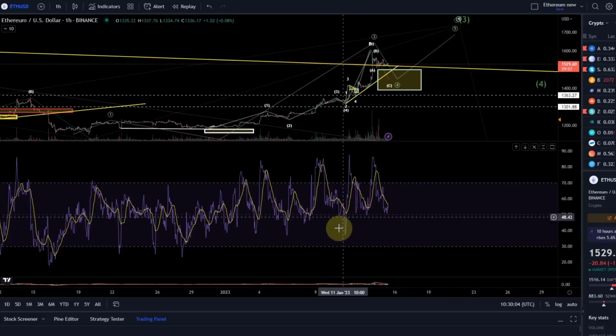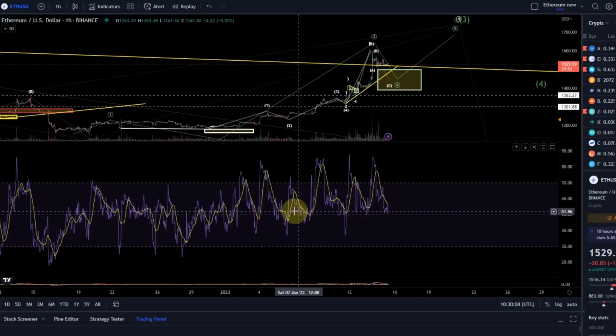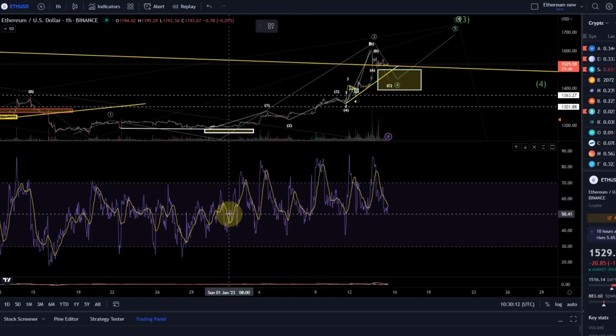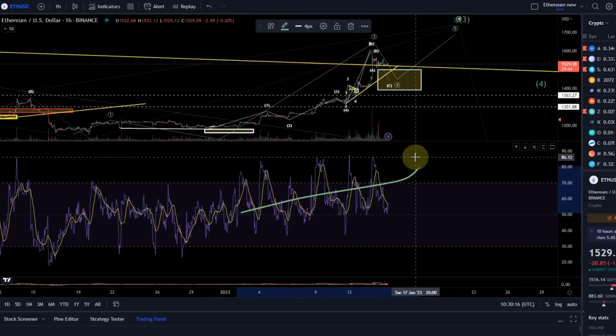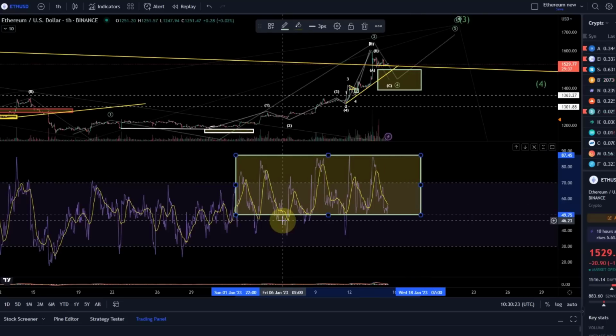And you see it's not exact science, so sometimes it breaks below it briefly, but broadly you could say that 80% of the movement here, since we started that move to the upside, has been in the upper half of the RSI. So that is quite a clear picture.